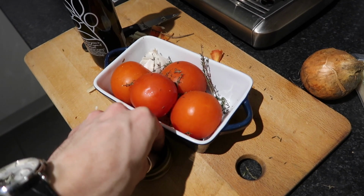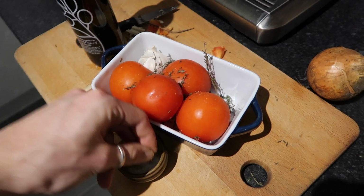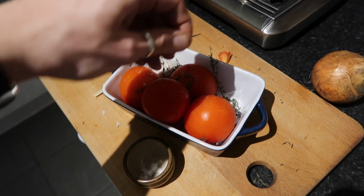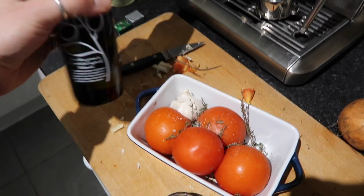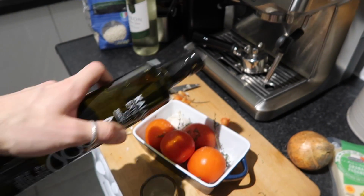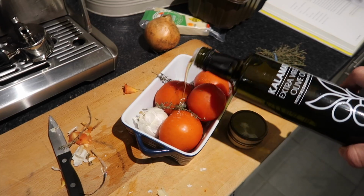Okay, so once they're all in the dish, grab yourself some rock salt and season the tomatoes. Tomatoes just love salt, so literally just pile that in. Don't go too crazy, but enough to get it well seasoned. So just going to put butter in. And then we just got this recently in Aldi, some really nice fancy extra virgin olive oil. So you just need a good drizzle of that. And then that needs to go into an oven for around an hour.